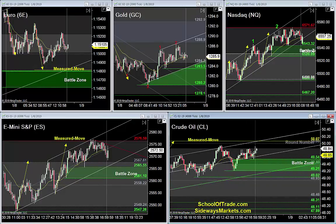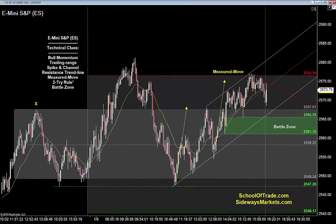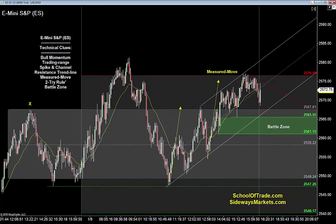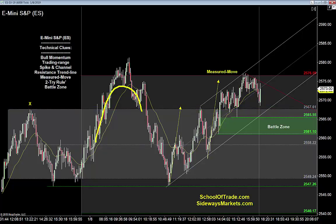Speaking of oil market here, one market that's looked a lot like oil tonight is the S&P. Now, the S&P is a very similar scenario here to oil. In fact, you'll see the S&P and the Nasdaq are very similar here tonight. S&P is bullish with a trading range, a spike in channel, resistance trend line coming down off this high, and of course a measured move there on that chart. The trading range tells me to sell the high of this range, right? And we kind of saw this today. Once we got this big collapse back down.